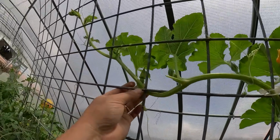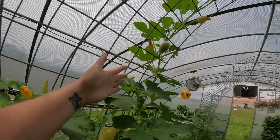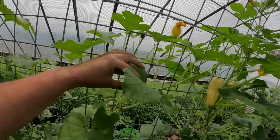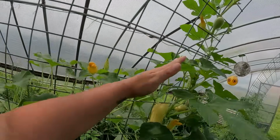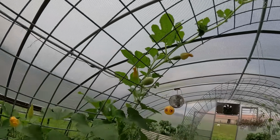And see, there's a good one there too. These spaghetti squash, it's kind of an illusion. It might look like it's coming from down here, but there's actually a vine that's coming over this way and has come up and it's setting fruit. So really happy to see that.